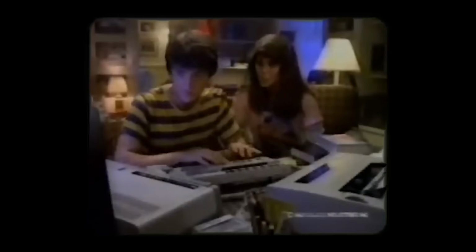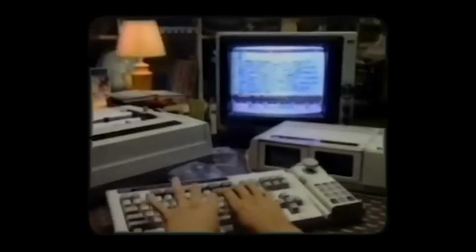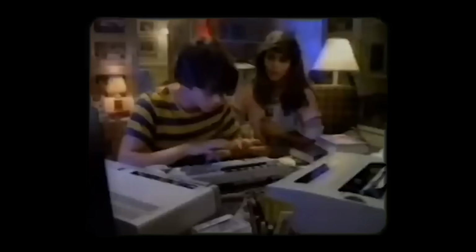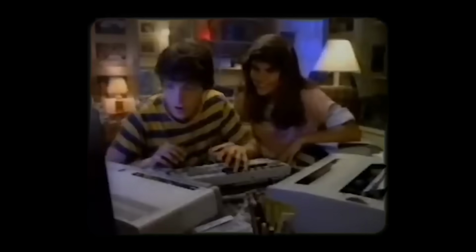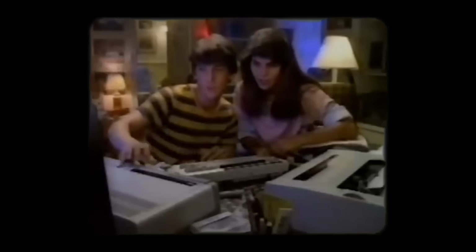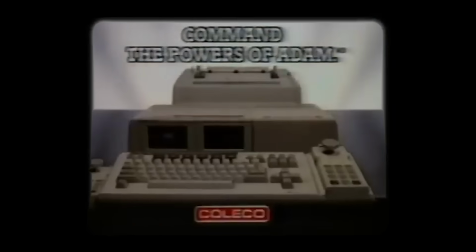Furthermore, the Coleco Atom was relatively expensive, especially when compared to other home computers of the era. This made it a less attractive option for budget-conscious consumers. But perhaps the most significant blow to the Coleco Atom's prospects was the video game crash of 1983, which impacted the entire gaming industry, including Coleco's gaming division. This financial setback hindered their ability to support and promote the Atom effectively.